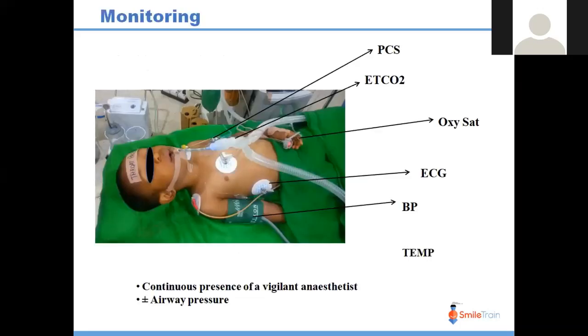Standard monitoring is essential as shown. We have the precordial stethoscope, capnography, pulse oximetry, ECG, blood pressure, and temperature. This must also include the presence of a competent and vigilant anesthetist. The airway pressure monitor on the ventilator is also useful to monitor for any tube problems.